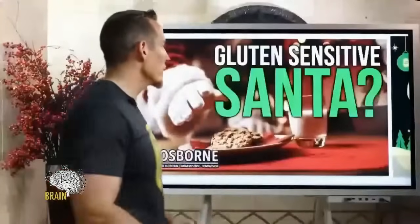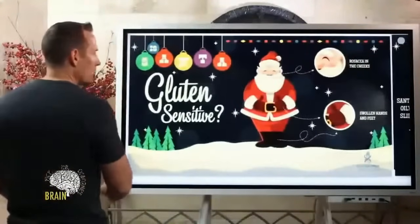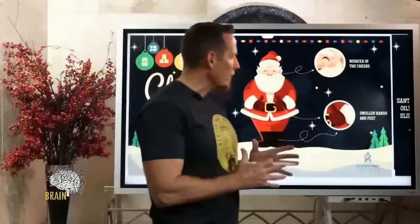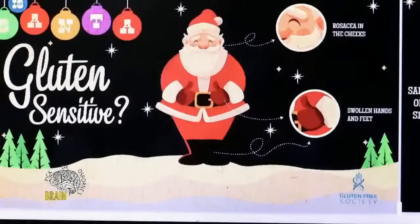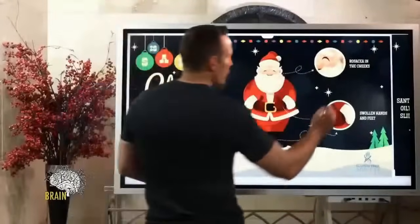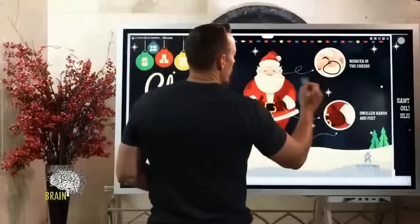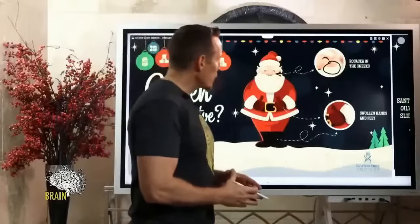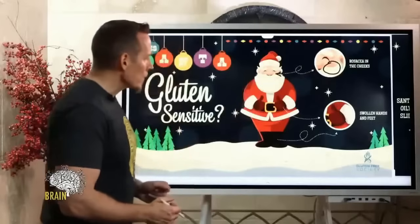So without further ado, let's dive in to what we've got here. Is Santa Claus gluten sensitive? Well, there are some very obvious signs that gluten is taking Santa and his family at the North Pole down. One of the biggest symptoms that we see is the rosacea in the cheeks. The rosacea is very prominent, as you can see in Santa's face, just right here. Rosacea, as we know, is an autoimmune inflammatory skin condition in the face, and so one of the many symptoms of gluten sensitivity for Santa Claus.